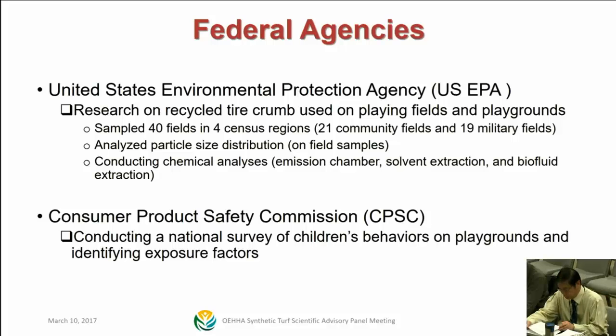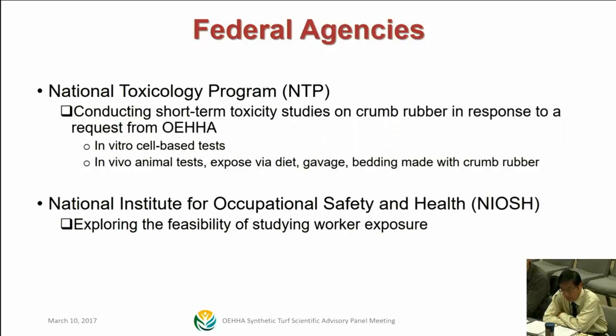Consumer Product Safety Commission is also planning to conduct a national survey of children's behavior on playgrounds and identify exposure factors. National Toxicology Program is conducting short-term toxicity studies on crumb rubber in response to a request from OEHHA. They are going to conduct in vitro cell-based tests and also in vivo animal studies. It will expose test animals to crumb rubber via diet, gavage, and bedding.